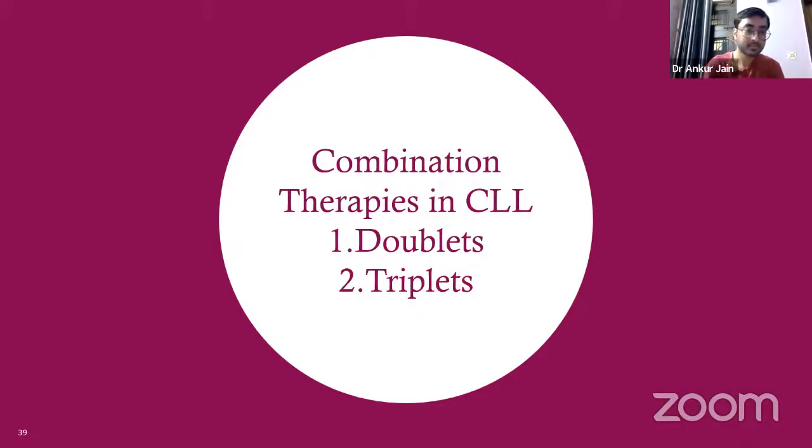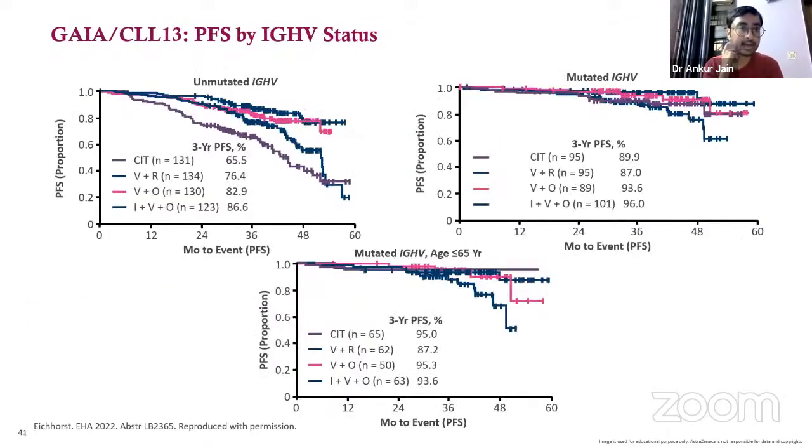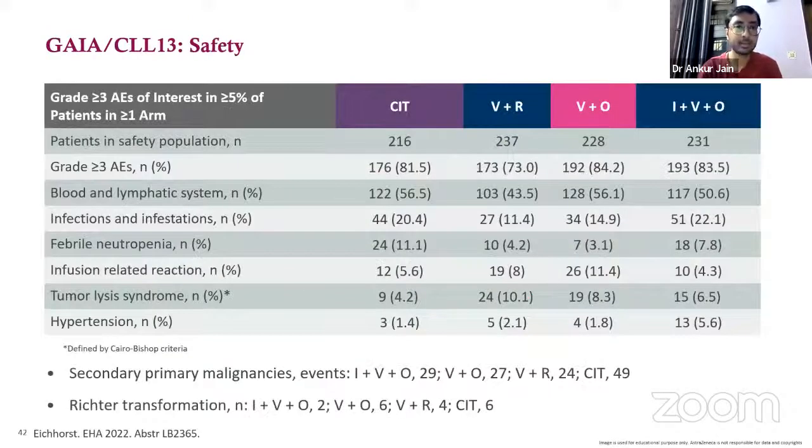Next slide, please. So in this EHA, we could see the CLL13 trial, and we could see that the combination of venetoclax with ibrutinib with obinutuzumab, which is IVO, was compared to CIT, and IVO improved progression-free survival as compared to CIT in all the patients of CLL. Next slide, please. So we could see that IVO improved PFS in patients who are IGHV mutated or unmutated. The only exception is patients who are young, less than 65 and IGHV mutated; in them there was no PFS advantage of the triple IVO as compared to CIT. Next slide, please. Safety profile, by and large, there were no safety concerns.